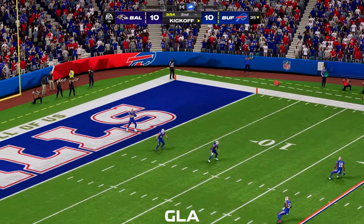Here's third and 6. Here's Jackson. Work in the middle of the field, and he's got a man complete. And he will have a Ravens first down as they're able to get the third down conversion.